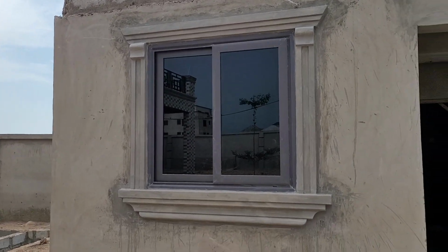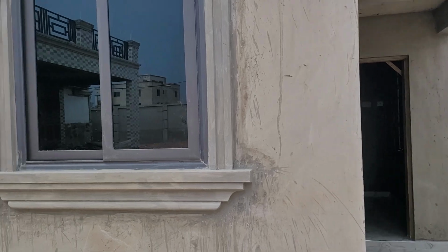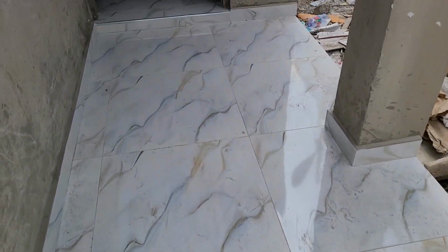The security room is almost done. That's the window. The floor tiles, nice. I think this Tyler did a good job. Yeah, there's the bathroom for the security post. And this is just a repetition for those who've watched my previous videos.